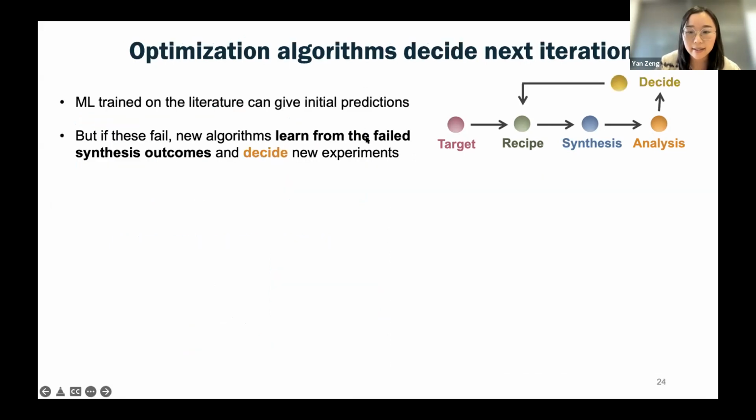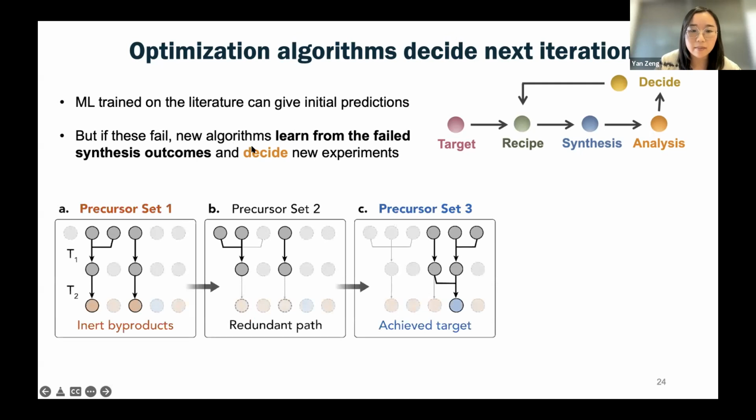So with this analysis data, what the whole workflow needs to do is to find out if we have synthesized the target, and if not, what we should do next. This is usually the case when the initial prediction of the recipe doesn't really work as we expected. So we have implemented algorithms that can learn not only from the successful ones, but also from the failed synthesis outcomes from the previous synthesis, which can be used as knowledge for the decision on the next set.